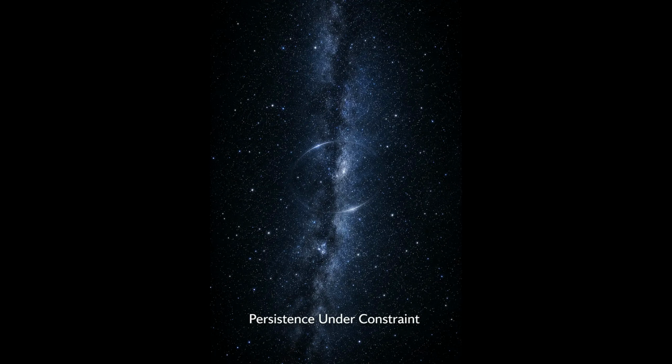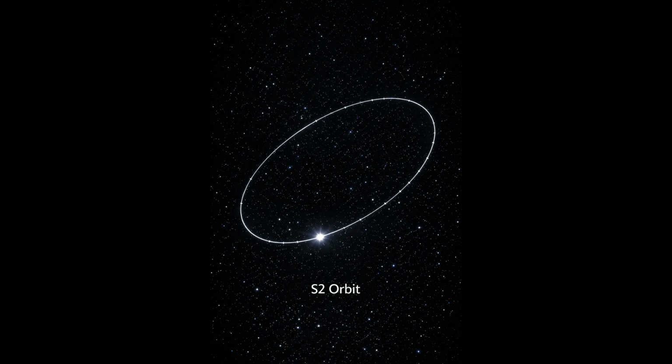So in this episode, we'll lay out each model carefully. We'll describe how it works. We'll examine how it responds to each constraint. We'll build a ledger, and then we'll step back and synthesize what actually survives. Because at the center of the galaxy, as everywhere else in physics, what persists is what closes. Let's begin. Section 1, the observable reality.